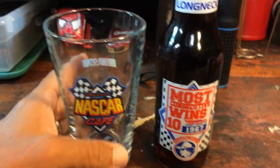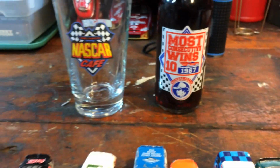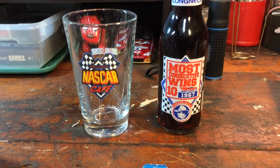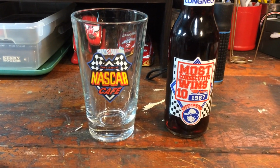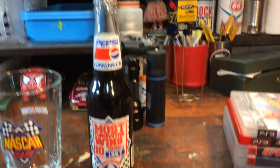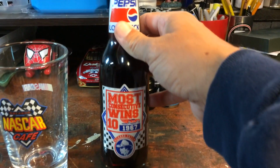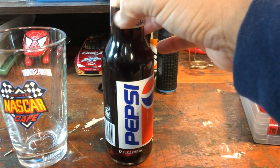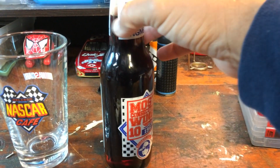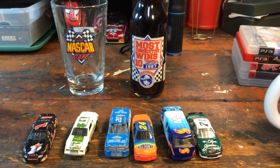I found this cool NASCAR Cafe beer mug. This one was actually from Orlando. Those of you that don't know, NASCAR used to actually have a cafe series, kind of like the Hard Rock Cafe. I believe they have all gone out of business. For $1, I paid that for that mug, and then $1 also for this Pepsi. Richard Petty, most consecutive wins, 1967, 10 of them. Okay, so I picked all that up at a flea market in Pennsylvania.